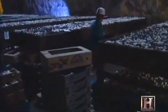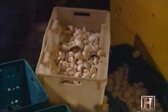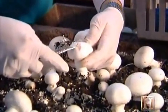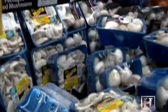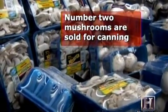Each tray ultimately yields approximately 250 pounds of organic mushrooms. But not every mushroom is perfect. This mushroom in particular has a blemish on it. That is what we consider a number 2. It would not look as nice when it hits the supermarket.